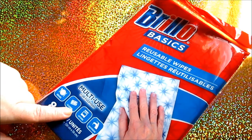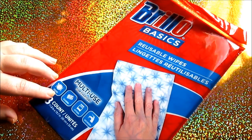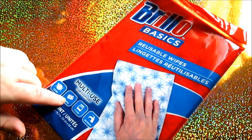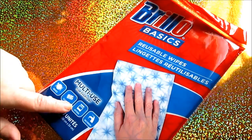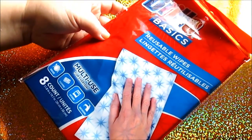And cleaning, kitchen, bathroom. So my main use for these is going to be cleaning and more than likely mainly in the kitchen area. But I just wanted to try them out and see how well they actually hold up and for how long.